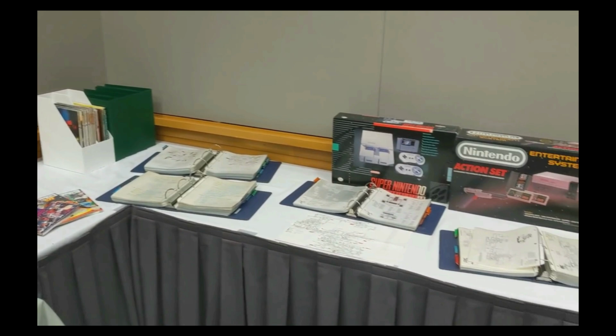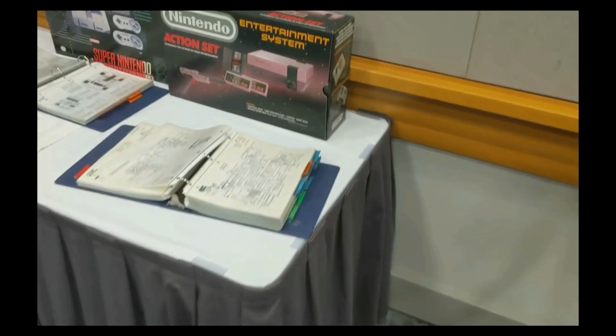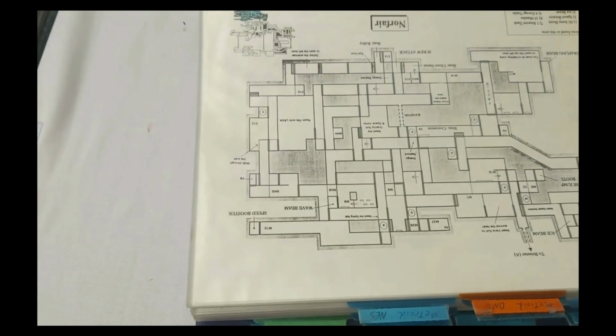I think that's about it for this tour of my Gameplay Counselor Museum. As I said before, this is an ever-growing, ever-changing display. In fact, as I'm recording this, I already have a number of things that will be included at the SoCal Retro Gaming Expo when it's shown again that are not represented here. So every time you see it, it should be a little bit different, and I'm excited for that. But anyway, thank you for letting me walk you through this.